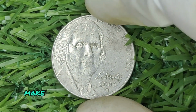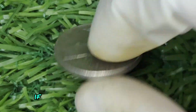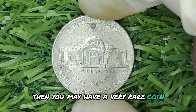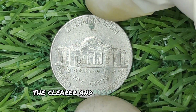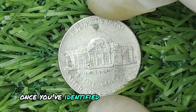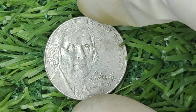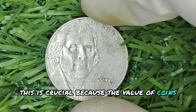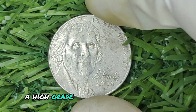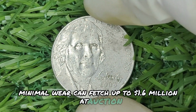Check the year, make sure your coin is from 2006 and has the D mint mark. If you see any additional doubling or distortion in the lettering, then you may have a very rare coin. Look for sharpness. The clearer and more obvious the doubling, the more valuable the coin. Once you've identified the potential error, the next step is to get your coin professionally graded. This is crucial because the value of coins like these depends largely on their condition and authenticity. A high-grade coin with clear doubling and minimal wear can fetch up to $1.6 million at auction.